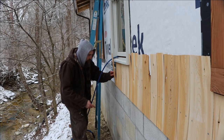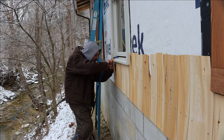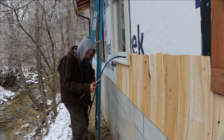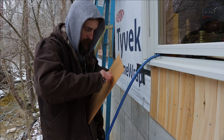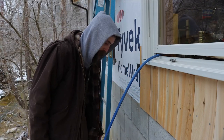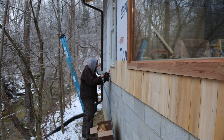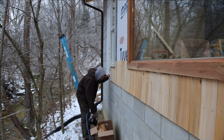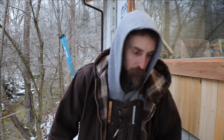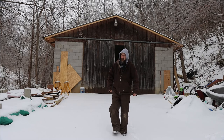Now, I'm not trying to keep this row straight at the bottom, because it doesn't even matter. We're just putting up shingles, that's all. Just gap fillers, really, and a kicker. Going pretty good. The storm is not letting up.